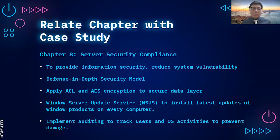For example, we can apply access control list and AES encryption to secure our data layer. We can also apply Windows Server Update Services to install the latest updates of Windows products on every computer. We also need to implement auditing to track users and operating system activities to prevent damage.